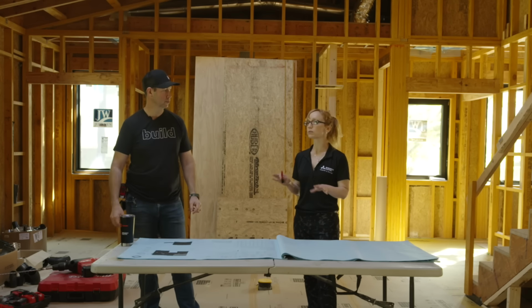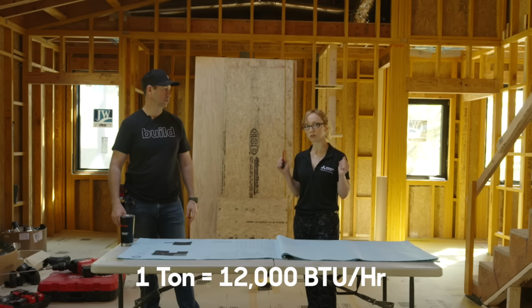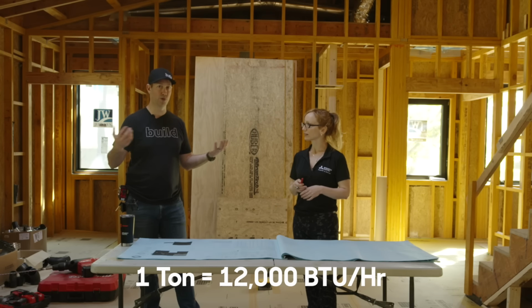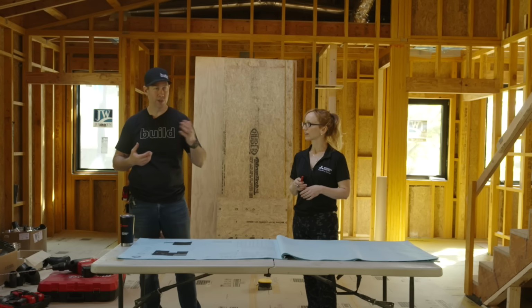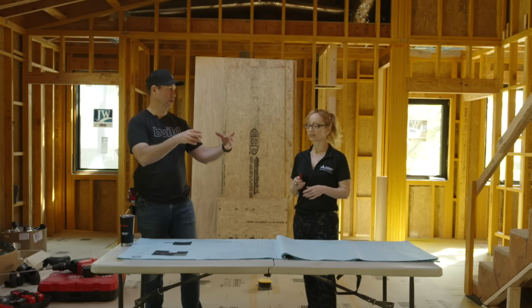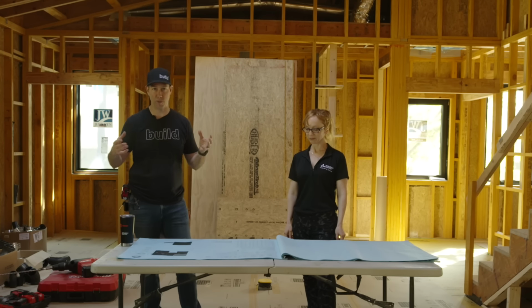Okay, so it's about 12,000 BTUH per ton of cooling. That's how we're really commonly calling out cooling capacity in terms of tonnage. So got it. So when builders nominally say, hey, we're putting a 3-ton system in, what they're saying is they're putting a 36,000 BTU per hour capable system in.